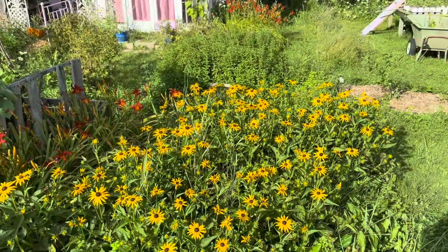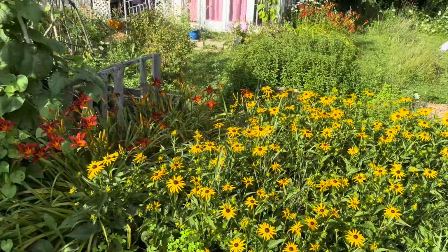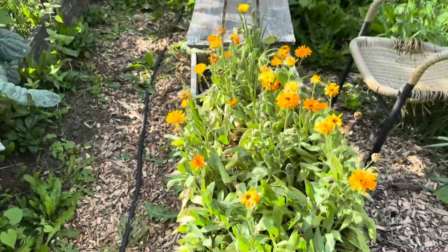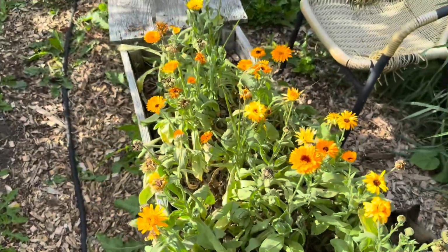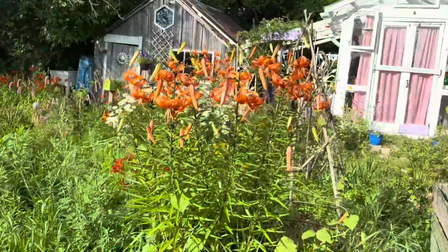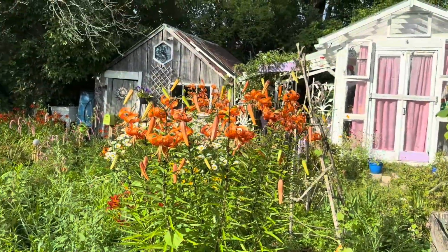And then the black-eyed Susans are opened. More daylilies. Calendulas are coming along. They're going to need a drink tomorrow, which I will be taking care of. The tiger lilies are invading, and I love them.